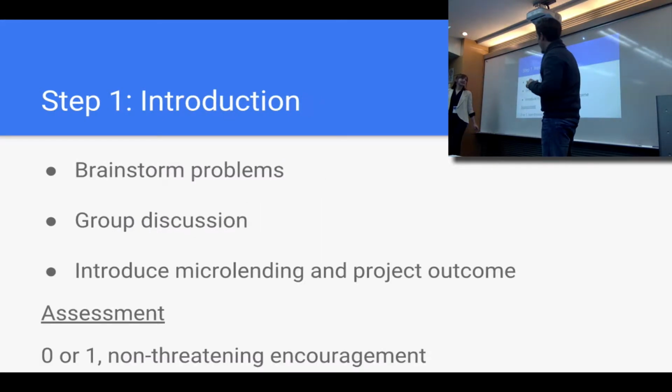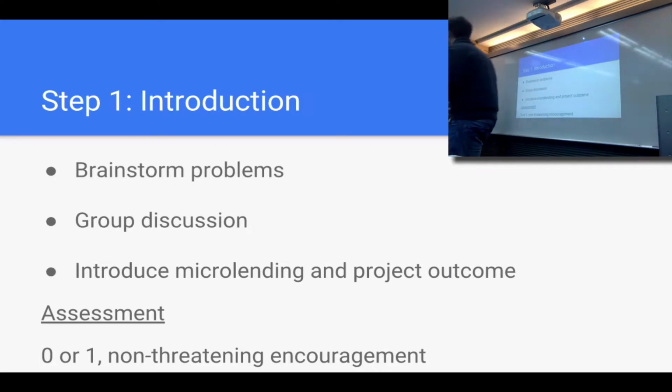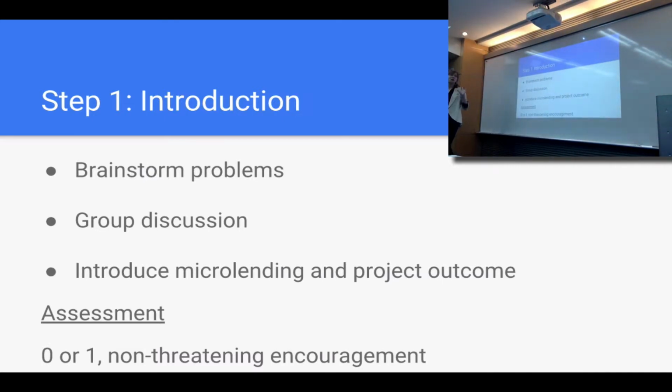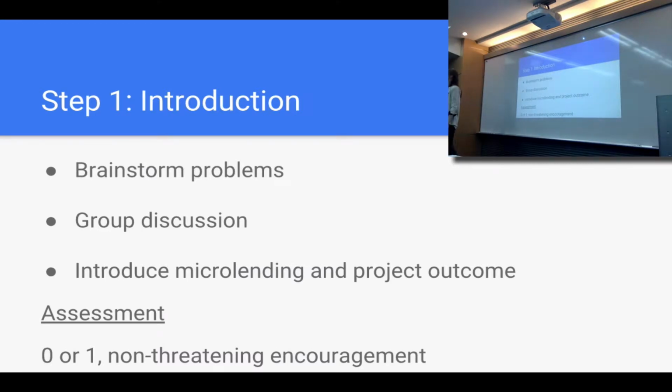Okay, step 1 is the introduction to the project in general, and to get students thinking about people in other areas of the world and what they're going through and how different their lives could be. We give them about 10 minutes of just full class discussion. What are some problems that people around the world have?